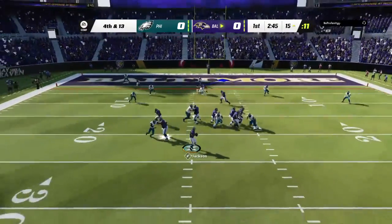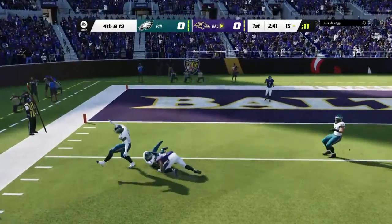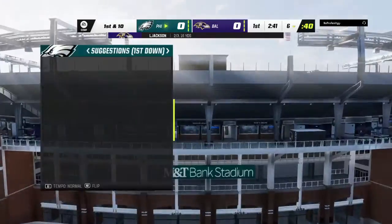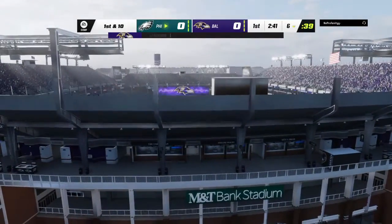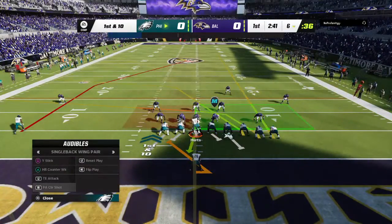Fourth down, here's Jackson. Throw left side is complete on the diving effort. The Ravens go for it but come up empty. And the Eagles defense able to hold.